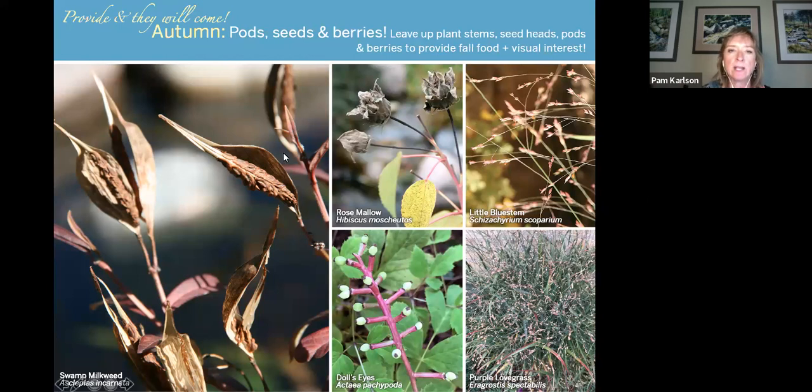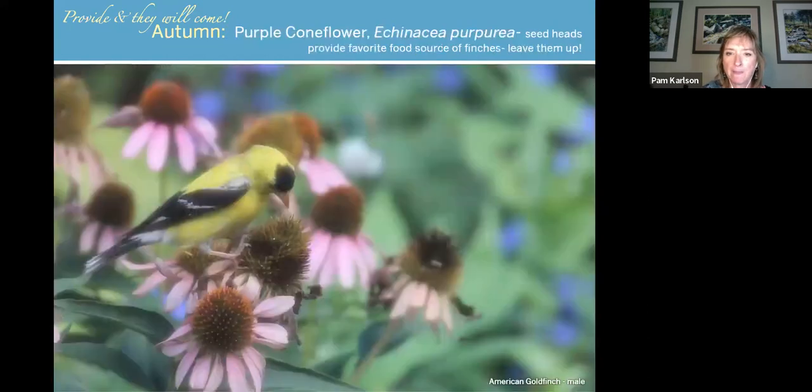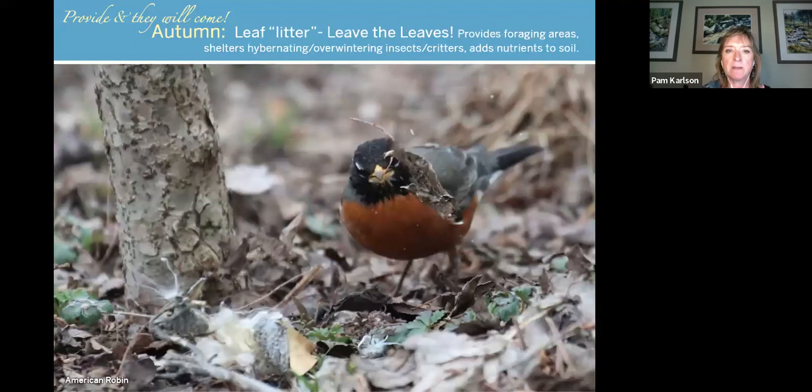The swamp milkweed has a beautiful crane's head shape. Rose mallow, really interesting seed head. Doll's eyes, the birds love the berries. And then again, you can't go wrong with these native grasses like little bluestem and purple lovegrass, great seeds for the birds. A coneflower, that's one of the favorite seeds of finches. So leave those coneflowers up all through the winter. It'll be picked clean by the spring.